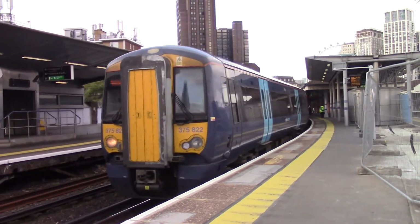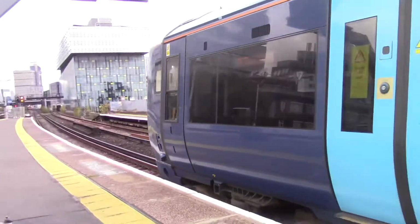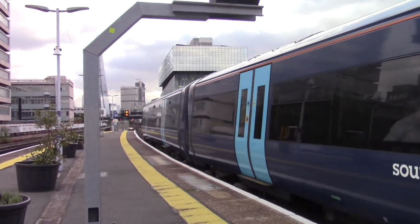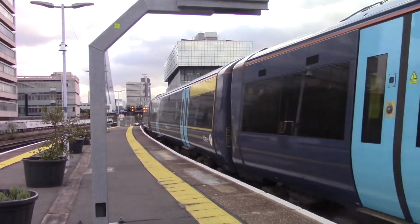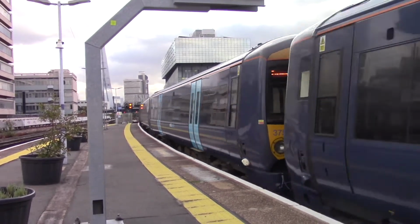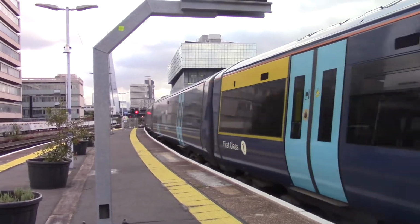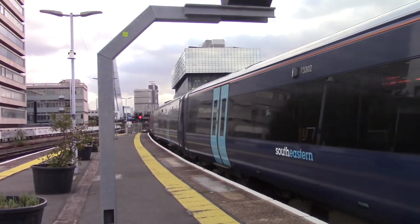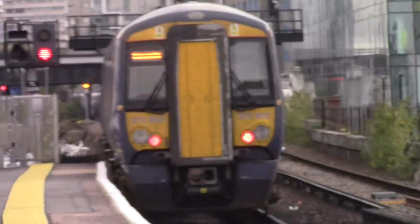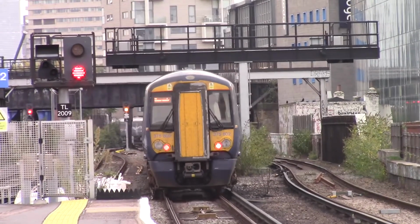Lovely tones from the driver. That whistle. And a nice thumbs up as well. 375802 on the rear of that service, and it appears we have a 375 arriving in as well, in the distance.